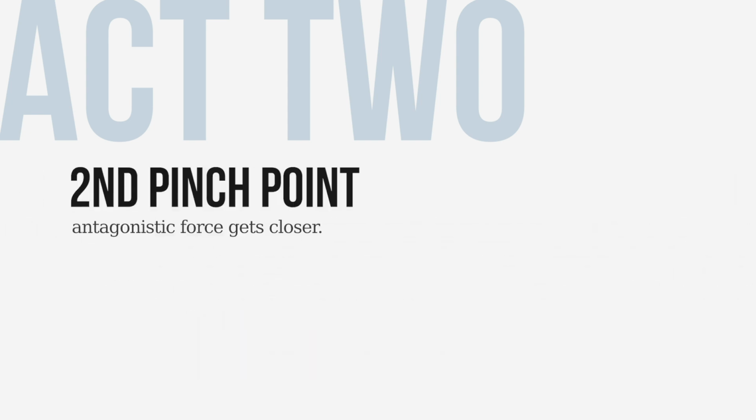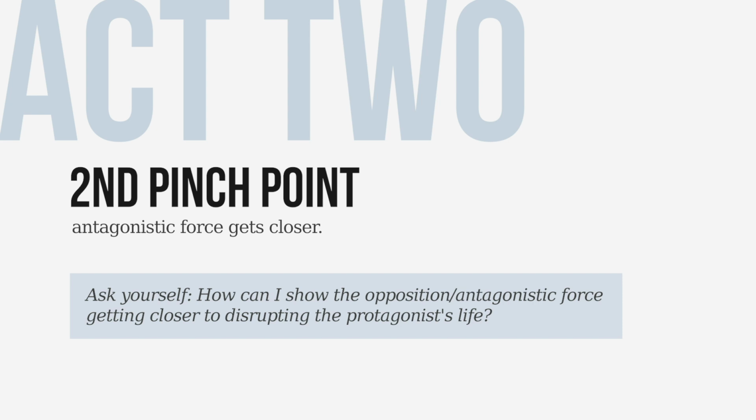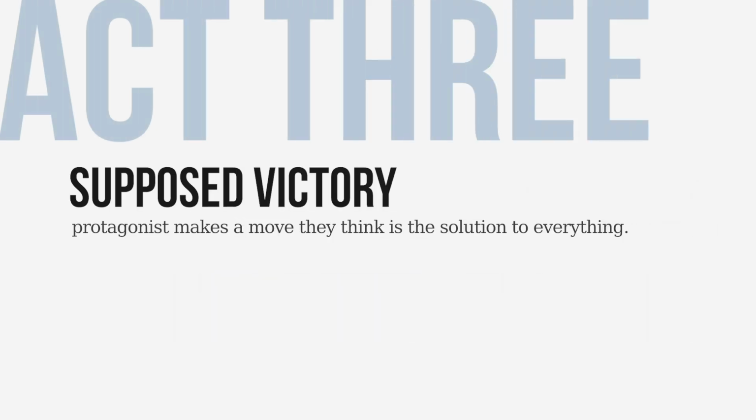Second pinch point. Antagonistic force gets closer. Ask yourself, how can I show the opposition or antagonistic force getting closer to disrupting the protagonist's life? Act 3. Supposed victory.